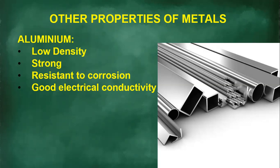What is it used for? What are the other uses of aluminium? Okay, Savannah says they use it for cans, for foil, for kitchen utensils, for window frames, for beer kegs, and for aeroplane parts. Correct. And why do you think, Savannah, why do you think they use it for aeroplane parts?